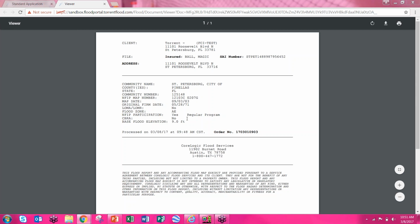Now, the thing with the base flood elevation is on the actual standardized flood zone determination form. This is in the comment section. And the only thing added is that after the base flood elevation, it does give it if it's an NAVD or NGVD status. Just so you know, in my community, it is in NAVD.